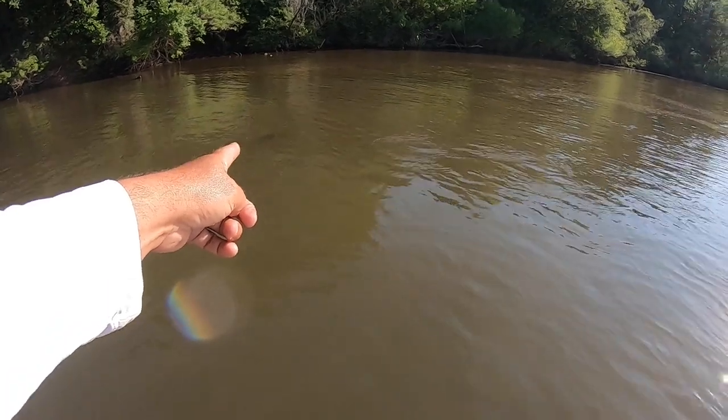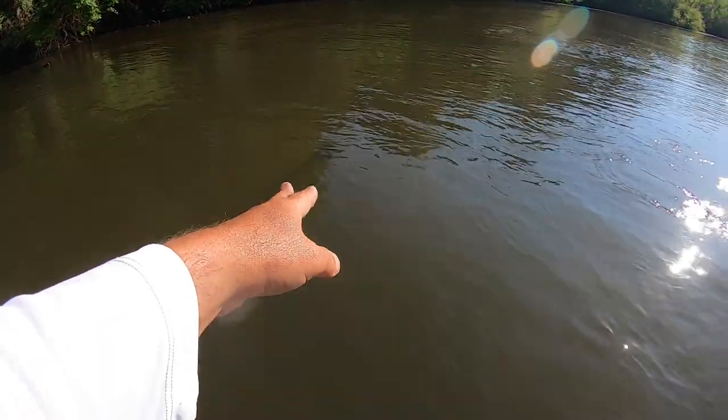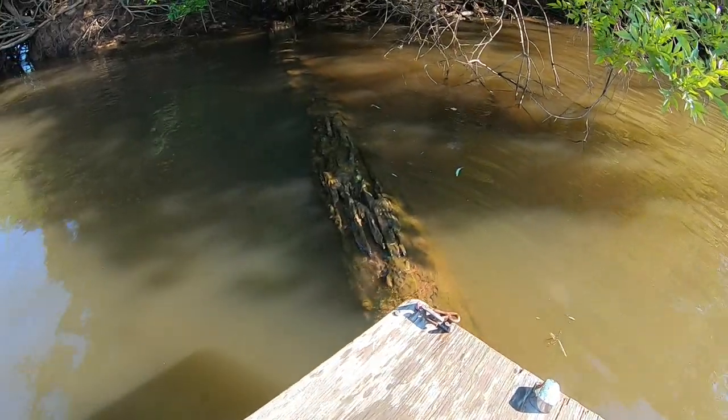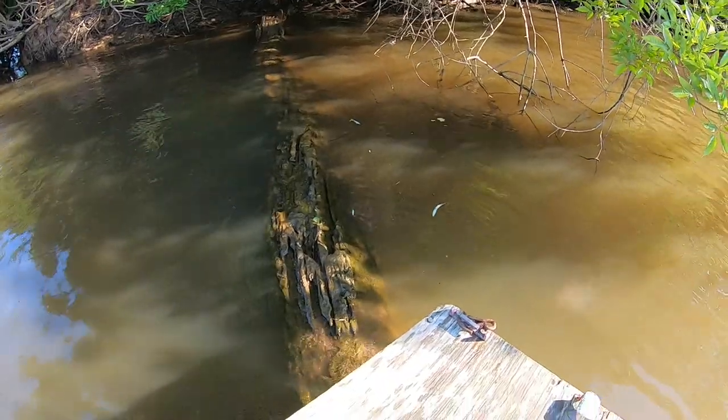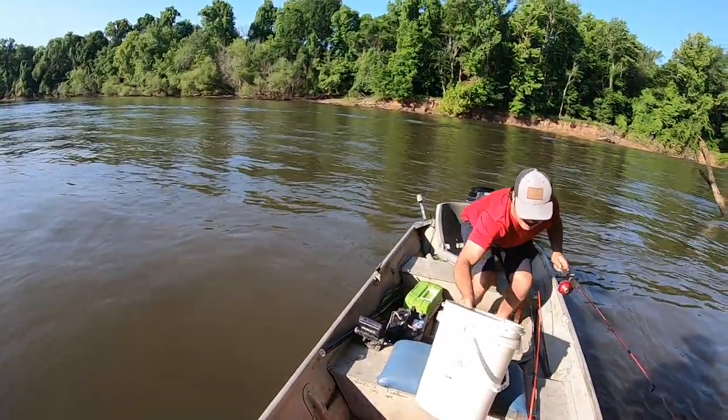There's a log submerged right here, Zach. Yeah, see it right here under the water. Watch out for that. Pull right there on that log, Zach. Get baited up and get out here fishing.